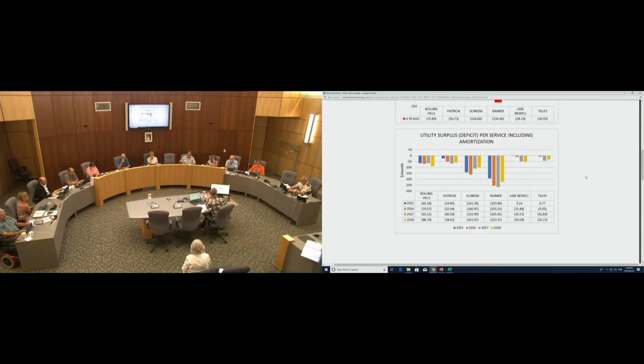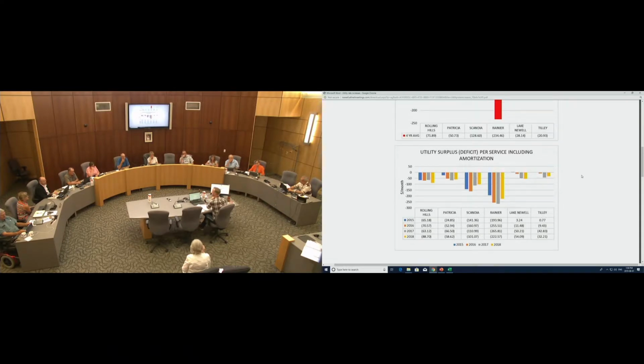These charts here are showing the net. This takes the revenues from them, expenses, and shows the gap that's left. So no community is paying full costs on the operating. And this isn't looking at the local improvement side of it, which is settling the debt for those areas. This is just looking at your operating, including that amortization charge.